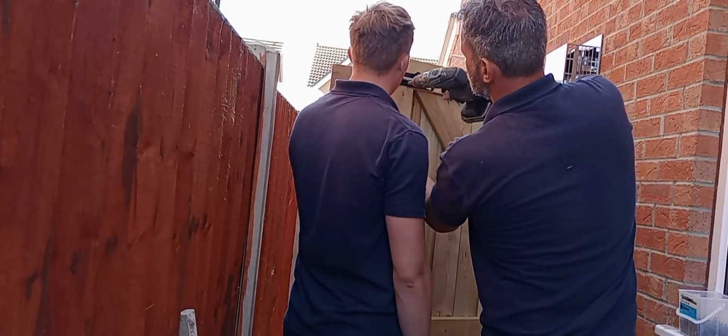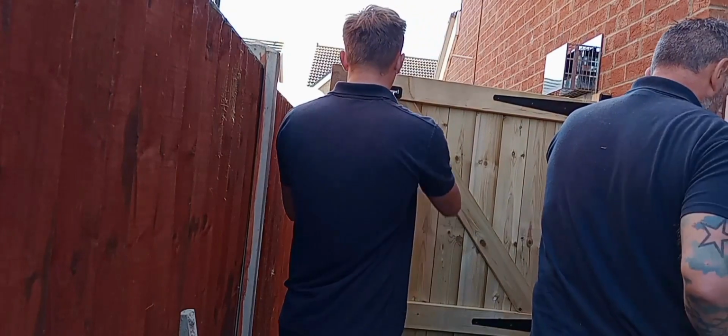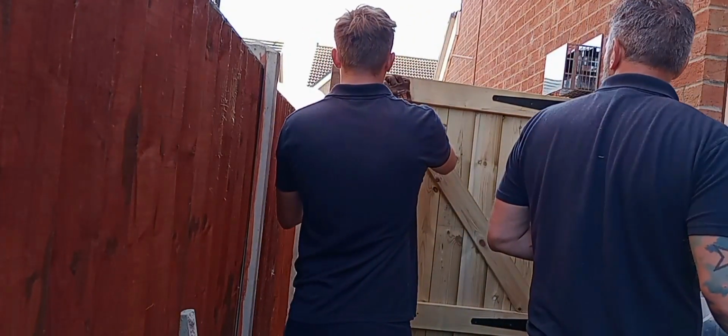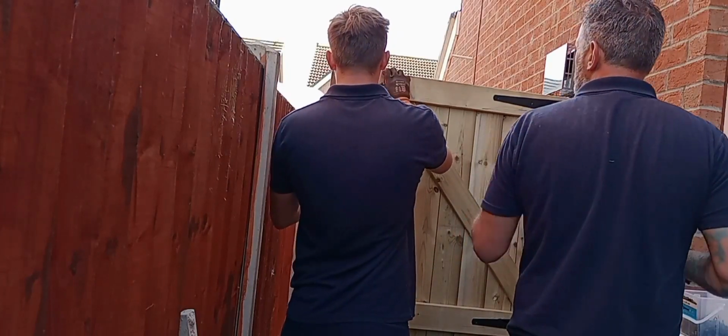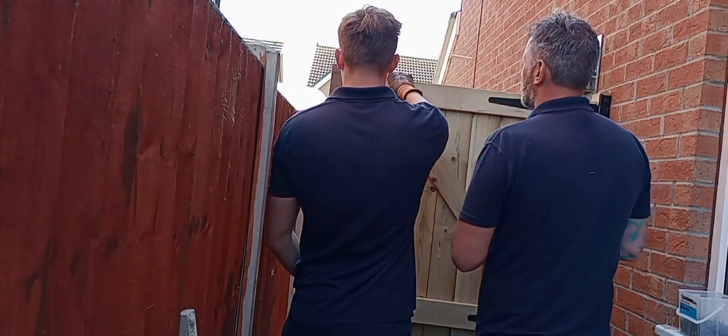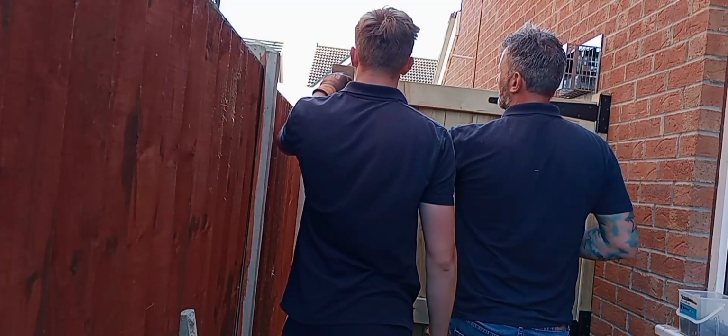So we always put the strong. There are 2 or 3 different types of chute bolts. There's the medium and there's the strong chute bolt. We always aim for the strong ones because it's better. They don't bend or break so easy. So that's what we're doing now.